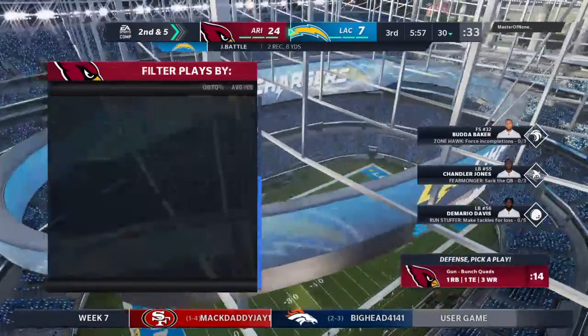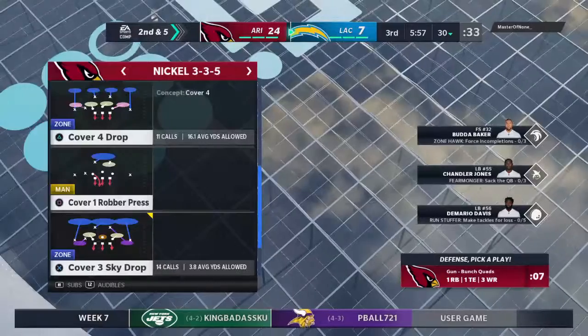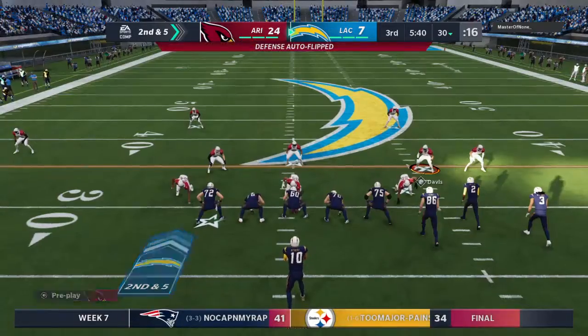I know many people like to throw to the tight end, maybe in a little flexed out position because he creates mismatches with his size. But slot receivers do the same thing with their quickness, their speed, and their route running savvy. 2nd and 5 after the 5-yard completion on first down.